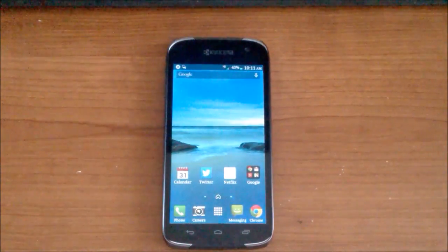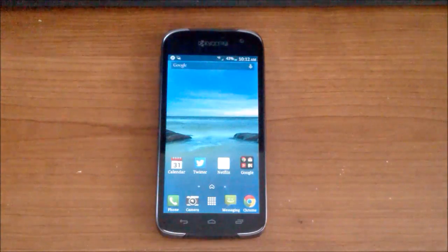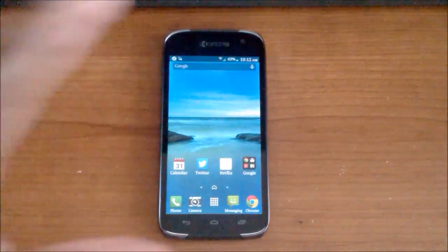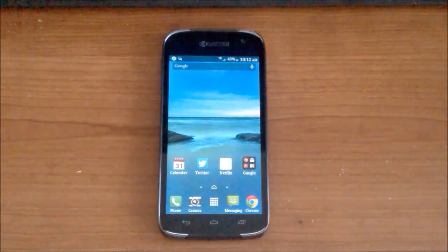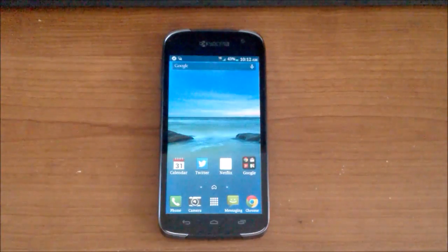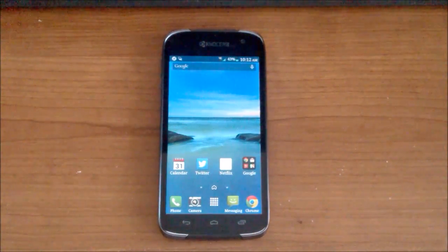How often do you hold your phone while you're listening to music? Well, sometimes I put headphones in and I listen to music while I'm surfing the web or something. Who knows what I'm doing? But those are just a few of the things that I found that I disliked. Not disliked, they just weren't on par with other devices in the same price range.